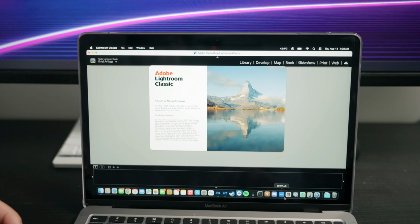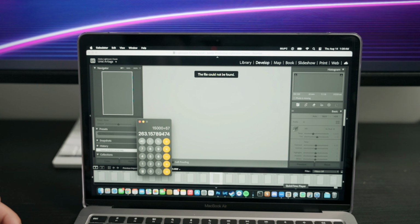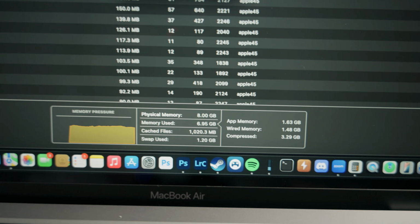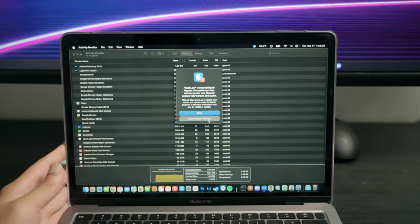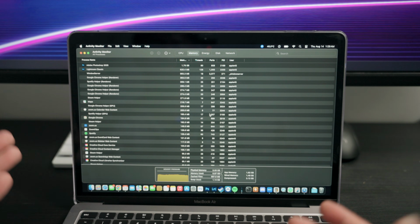And then we're gonna go ahead and open Zoom and Calendar and Maps. And you can see practically maxed out. And look at the amount of swap we're already using. We're using a gigabyte. And you know what happens with swapping memory is that it swaps into the SSD.